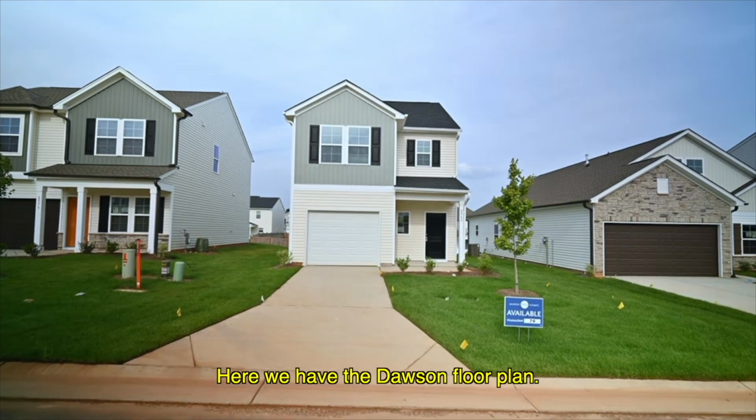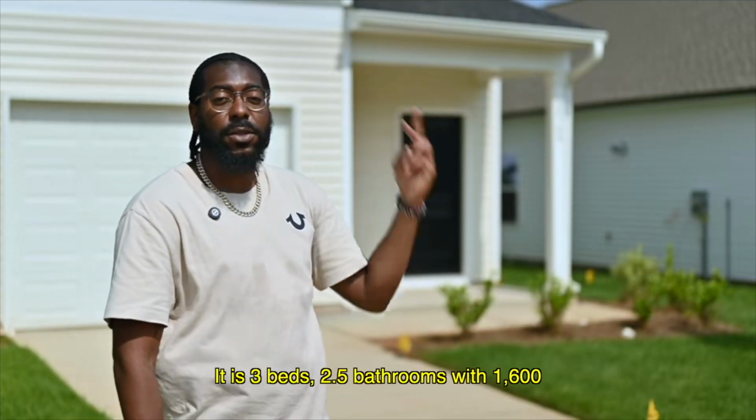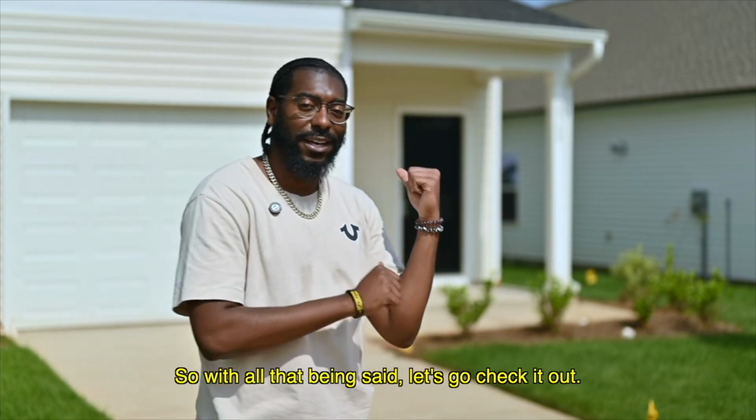Here we have the Dawson floor plan. As you can see, this is a very beautiful house. It is 3 beds, 2.5 bathrooms with 1,600 square feet, 2 stories, and a 1-car garage. So with all that being said, let's go check it out.